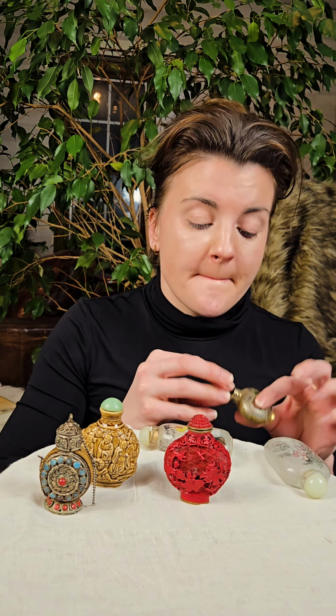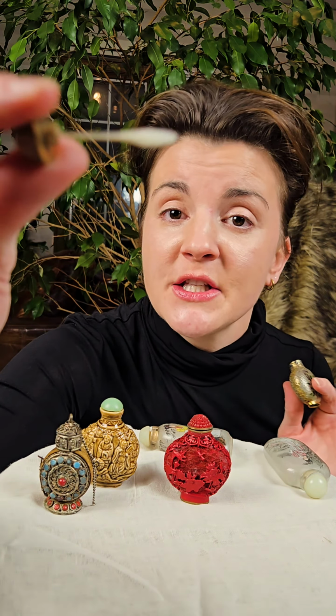But if you just took some of that tobacco spice and you snorted it, do not do that, okay? But if you did that, they said, oh, it'll cure your ails. It doesn't, okay? Don't do it. But hence we have a snuff bottle.